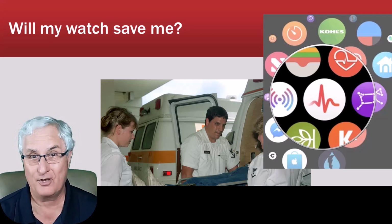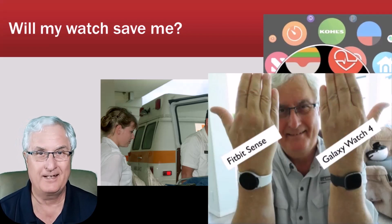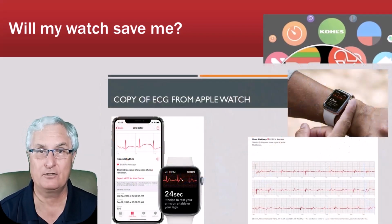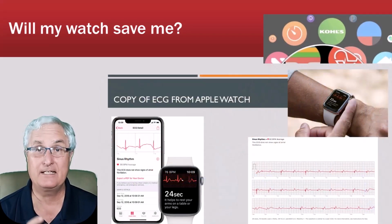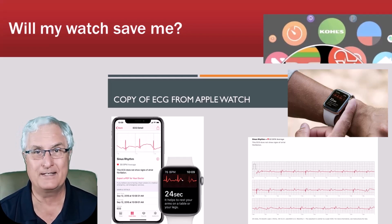Well, the 3 that I've talked about before and done a number of videos about are, of course, the Apple Watch, the Galaxy 4 watch, and the Fitbit Sense. Now, why is this so important? Well, these 3 watches have a unique feature. Not only can they do what we call an ECG, but they can interpret the ECG and tell you if you have atrial fibrillation. These have all had scientific studies behind them, and all are approved by the FDA in the United States. They're also approved in Canada and many other countries around the world because they have the data to back up how they're doing this.